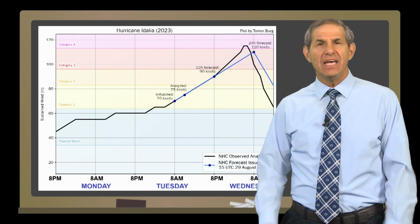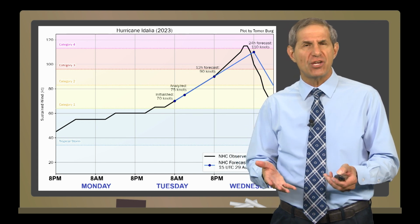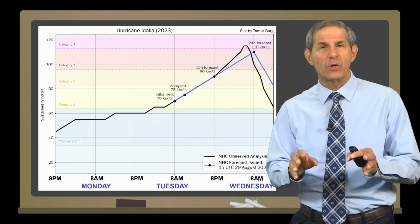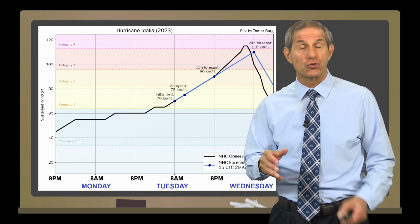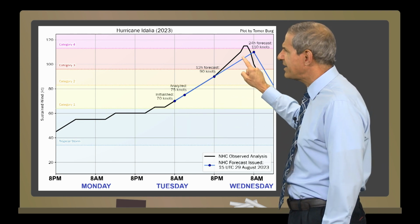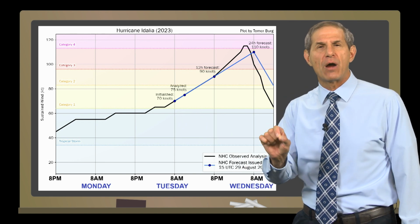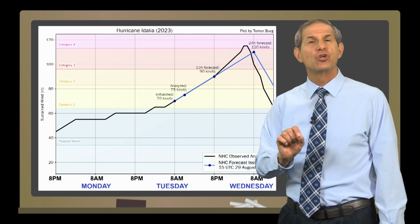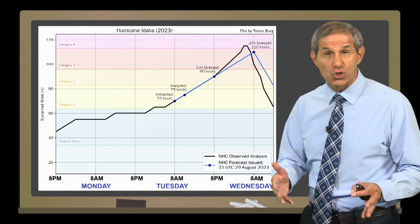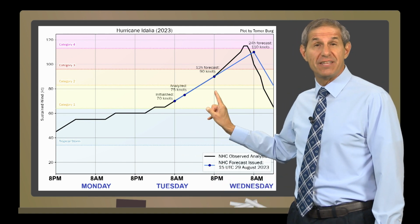As for intensity, Idalia strengthened rapidly in the 24 hours prior to landfall. Such rapid intensification is historically difficult to anticipate, but in this case, the best hurricane models agreed it would happen, and Hurricane Center forecasters bought in, raising the intensity from 70 knots to 110 knots in 24 hours, the blue line here. That's a 45 mile per hour increase, tying the record for the greatest short-term intensification in any forecast they've ever issued. And even that fell a little short of what actually happened, the black line here, but trust me, that's a darn good intensity forecast.